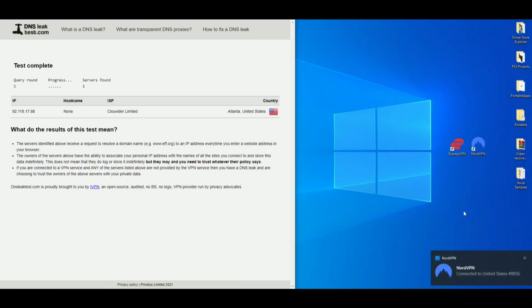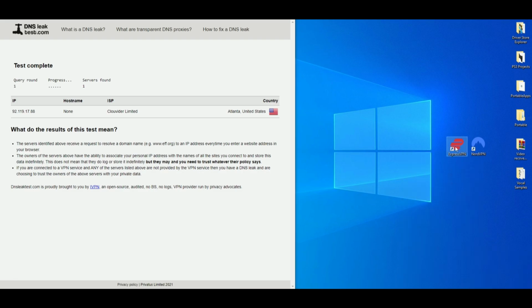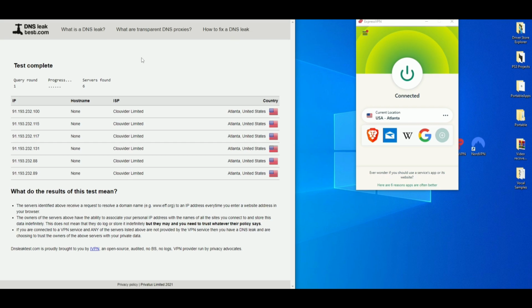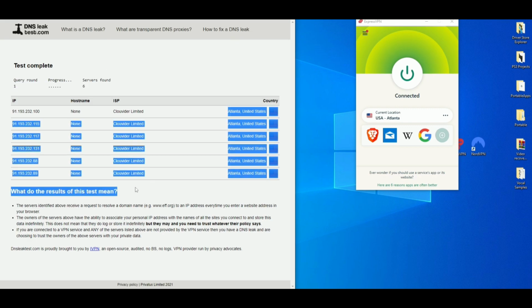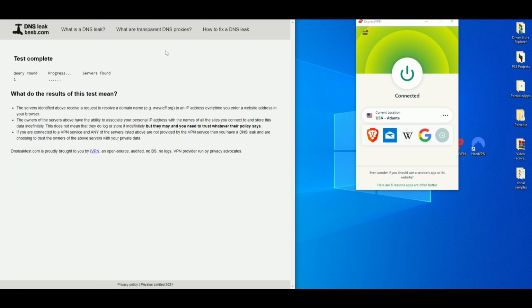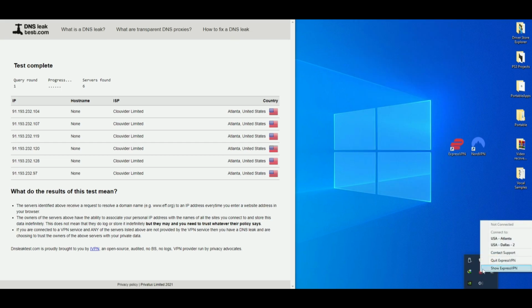Now let's take NordVPN out and bring back in ExpressVPN again. It's connected automatically to Atlanta, how it was. Let's refresh the page, and somehow with ExpressVPN it shows a lot of different IPs, 6 servers, all in Atlanta it says, but for NordVPN it only said 1 server. That's interesting. Depends on the way that Express is working. 6 servers, yeah.